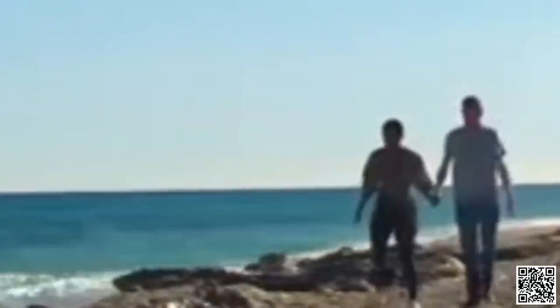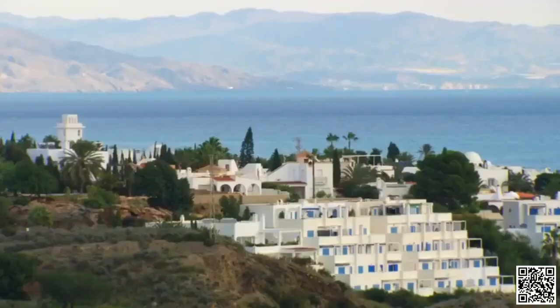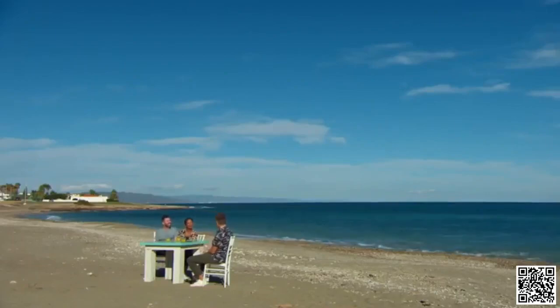I've now shown Leanne and Dave all five properties in the Almeria province area for their maximum budget of £105,000. They're looking for a holiday home to enjoy with their son Dominic, and we've got three strong contenders in the running. This contemporary townhouse, this sea view duplex, and this Los Gallardos apartment. Now that they've had the night to sleep on it, what have they decided?